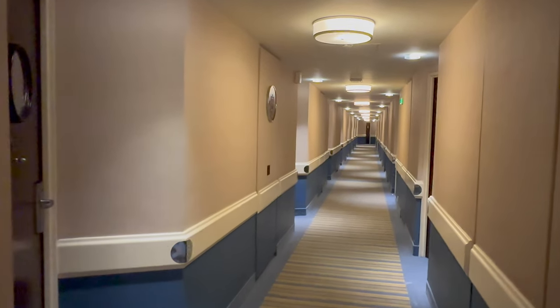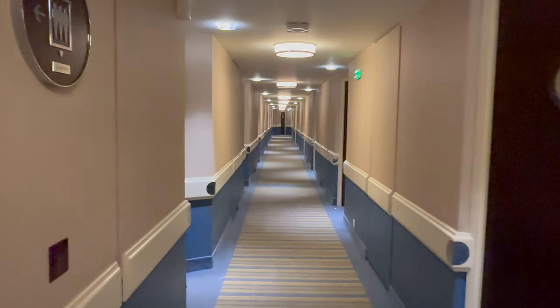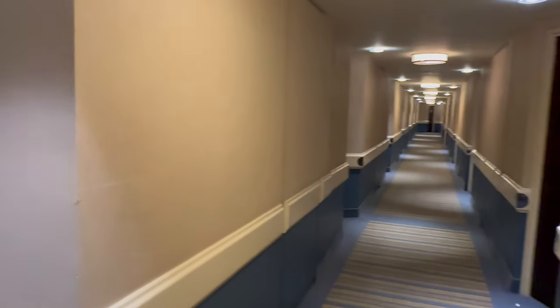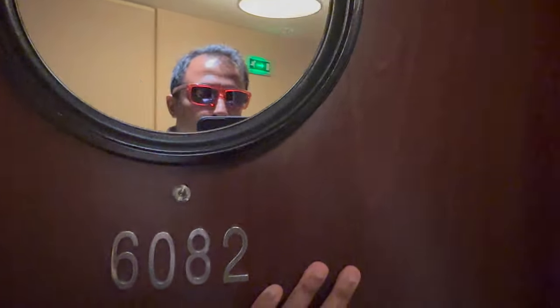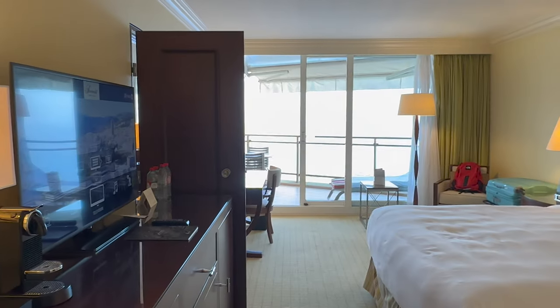So welcome to my floor at the Fairmont Monte Carlo. Got a sea view suite up here at top floor. The corridor, and it's room suite 682. You can use this door or the next door to go in. The door closed.